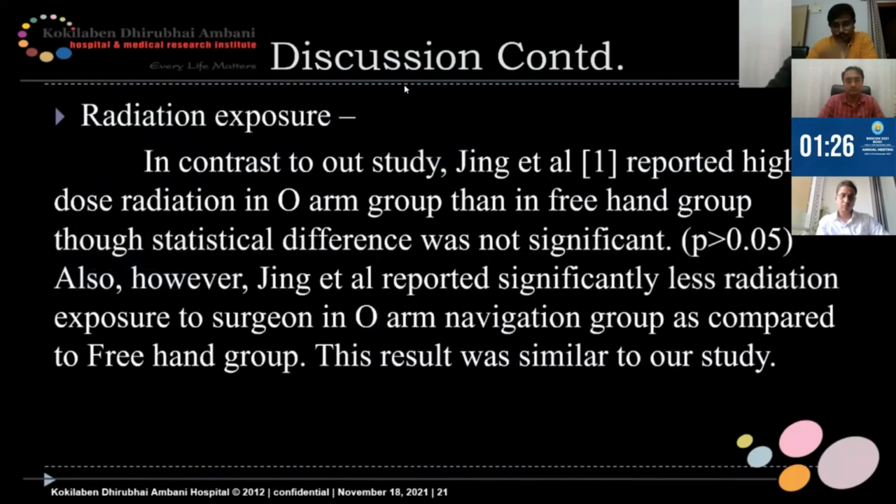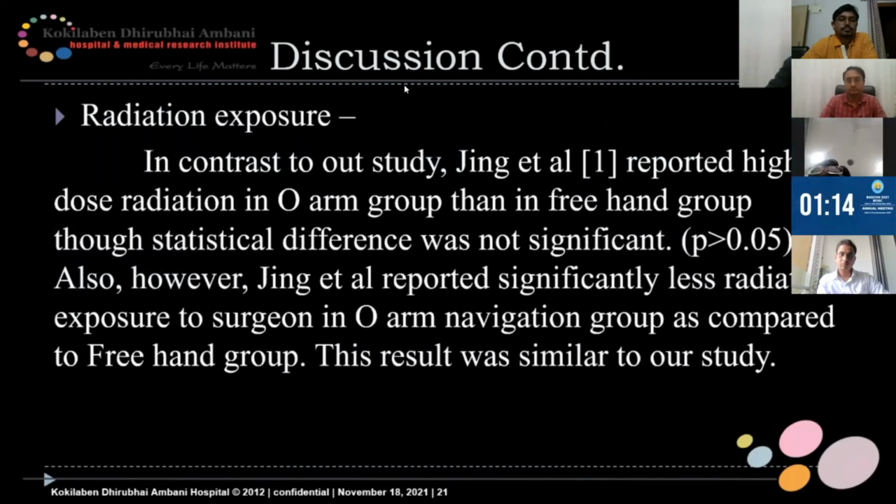In contrast to our study, Jin et al. reported higher radiation dose in the O-arm group than in the freehand group, though the statistical difference was not significant. However, Jin et al. also reported significantly less radiation exposure to the surgeon in the O-arm navigation group as compared to the freehand group. This result was similar to our study.